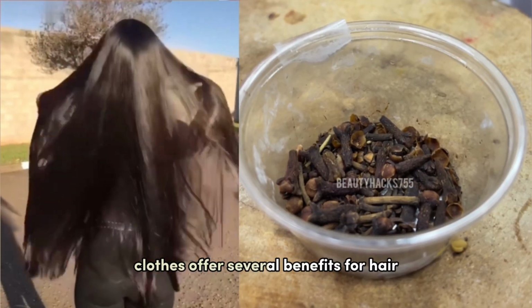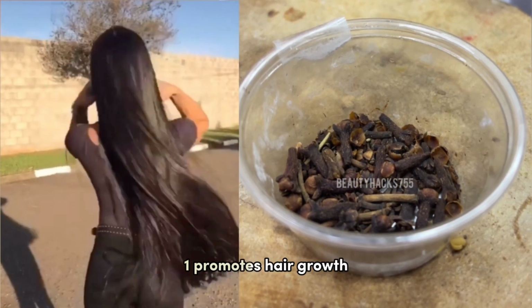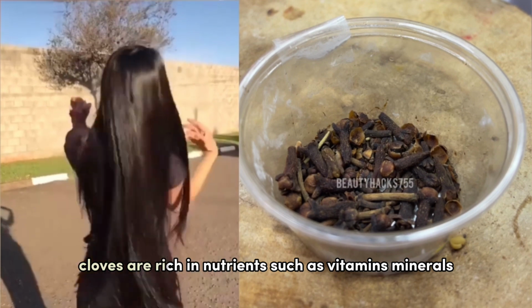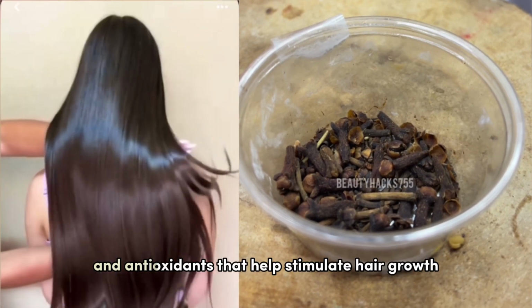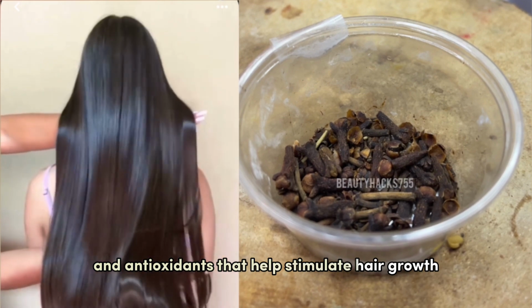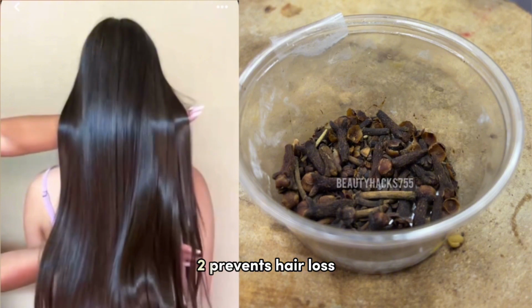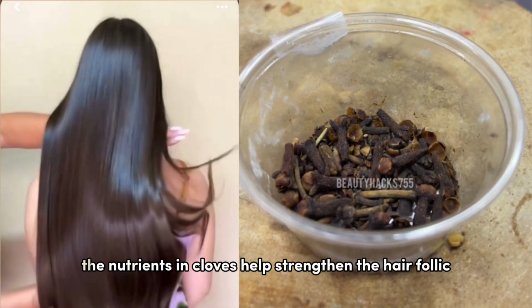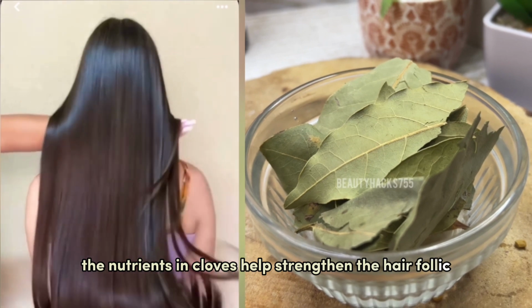Cloves offer several benefits for hair. Here are a few. 1. Promotes hair growth. Cloves are rich in nutrients such as vitamins, minerals, and antioxidants that help stimulate hair growth and improve overall hair health. 2. Prevents hair loss. The nutrients in cloves help strengthen the hair follicle.